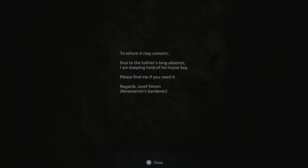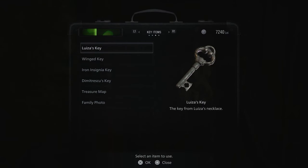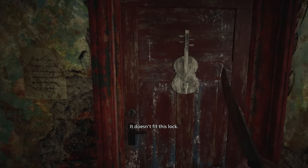Beneviento's one of the lords, right? It was Beneviento, Moreau, Lady Dimitrescu and Heisenberg.